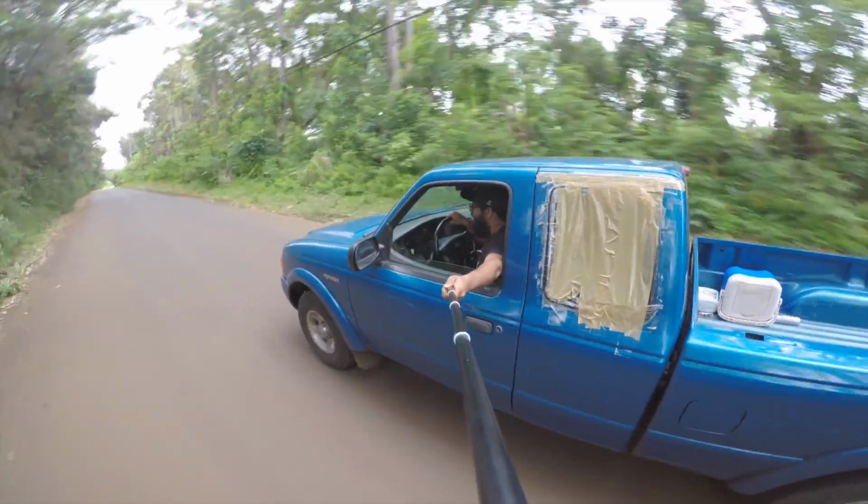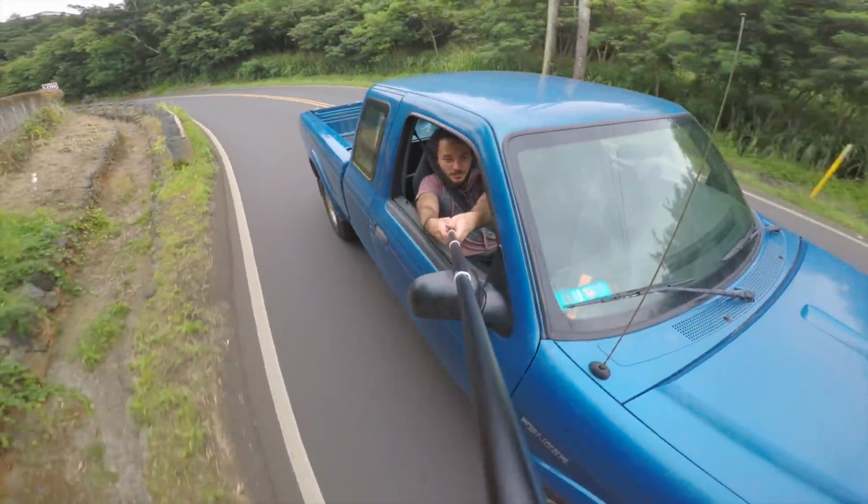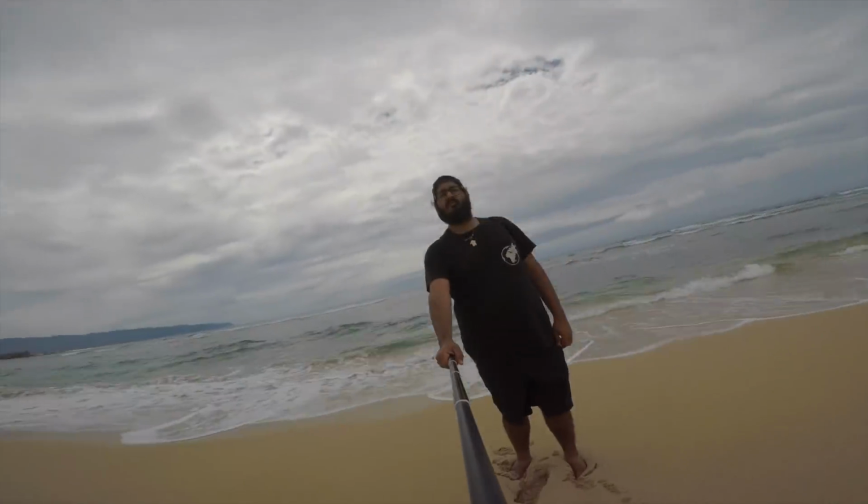What we did was kind of rent a pickup truck and just drive the North Shore. We pretty much went to the end of the road and saw everything we could see, from the tall jungles to the nice beaches, and just kind of drove along the coast and had a good time.